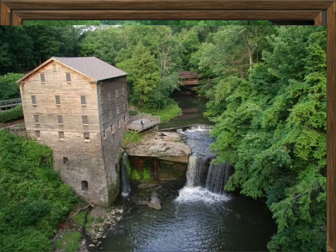This is one of the most famous sites in Mill Creek Park. This is Lanternmans Mill, and I think every single human being who's ever taken a picture in Mill Creek Park, except for me, has taken a picture of Lanternmans Mill. It's well known. If you go to the Canfield Fair and you go to the Fine Arts Building and you look at the photos, you're going to find 15 or 20 photos of Lanternmans Mill, which is fine.